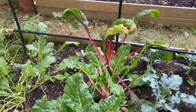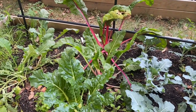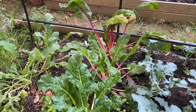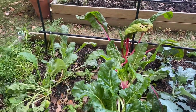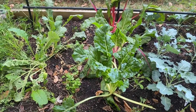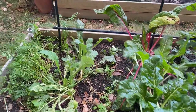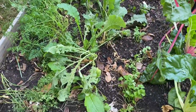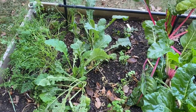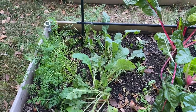I don't harvest a whole lot of this because honestly, I just use it like greens to put in ramen or to make up with eggs maybe. So it's not really something that I eat a whole lot of. I don't think that I'll dedicate this much space to it next year, but we'll see. All right, and then here I have some celery interplanted in between the Swiss chard, and then these are turnips.